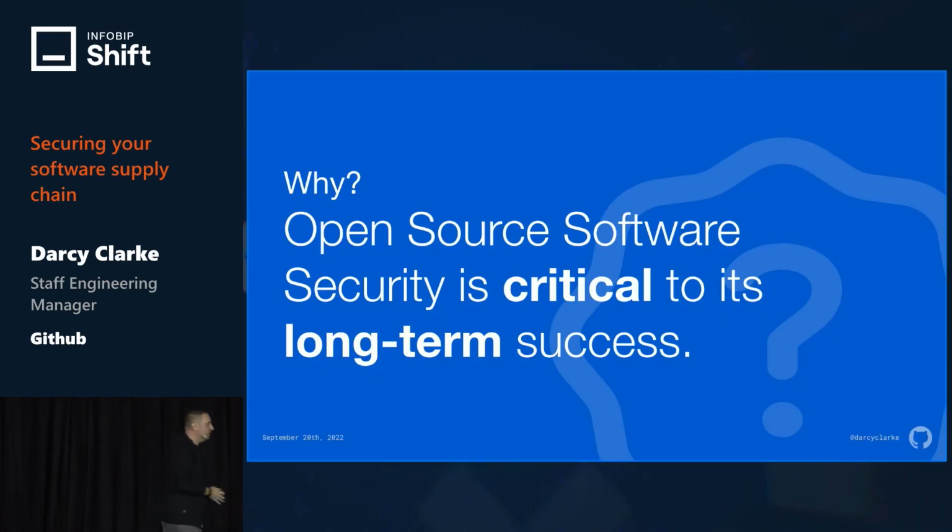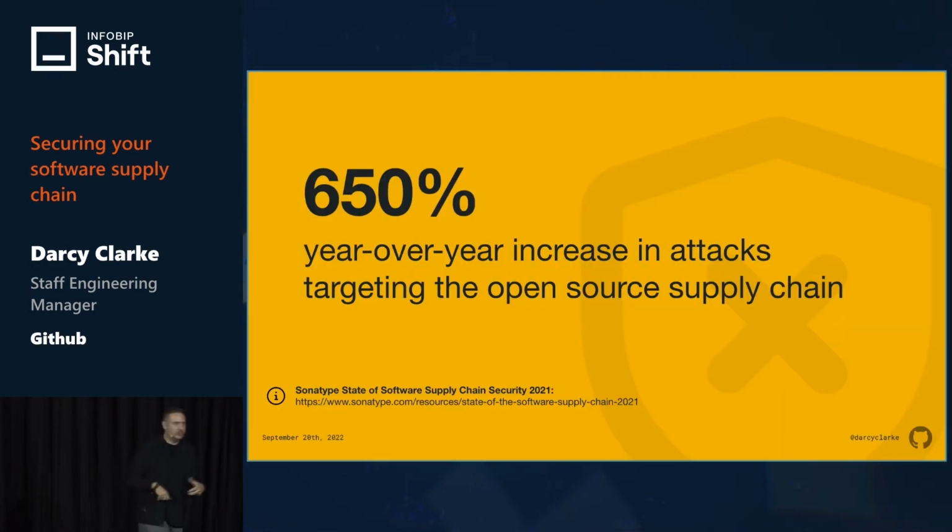So why are we here? Why is this important? Well, supply chain security and security in general is critical to the long-term success of open source. Without this, I do not think that open source can succeed long-term. Corporations have bought in, and hopefully open source has won, at least in the short term. But without security, without some hardening of our best practices, open source is at risk of not being successful long-term.